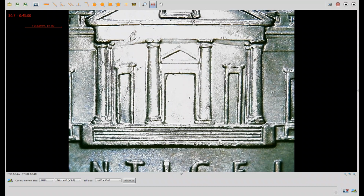Here we have the reverse of a 2013 P. You can see some doubling here on the upper left corner of the central doorway. I could not find anything like this on Variety Vista or briansvarietycoins.com, so I'm assuming this is an unattributed double die. So guys, if you're watching, here's your picture.